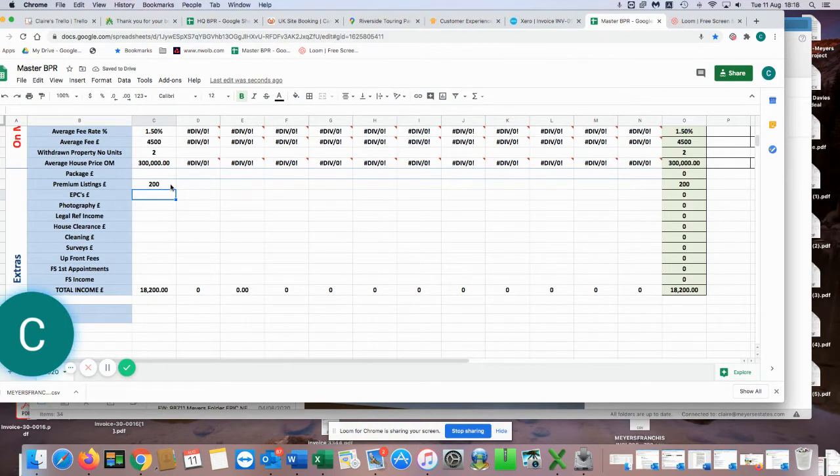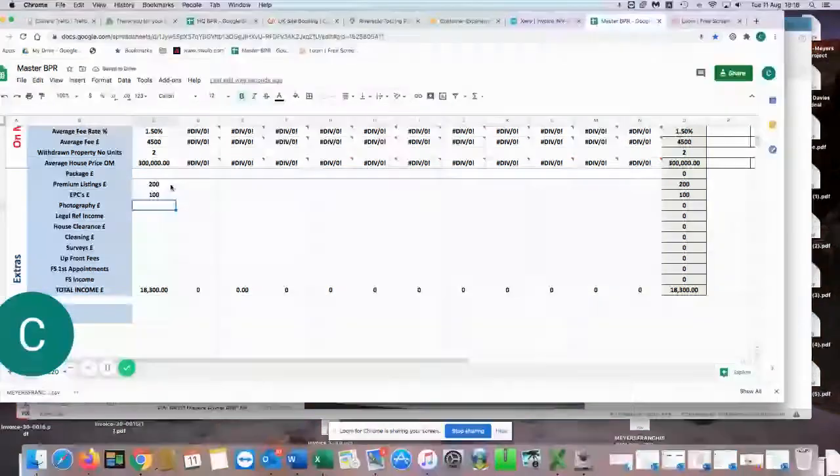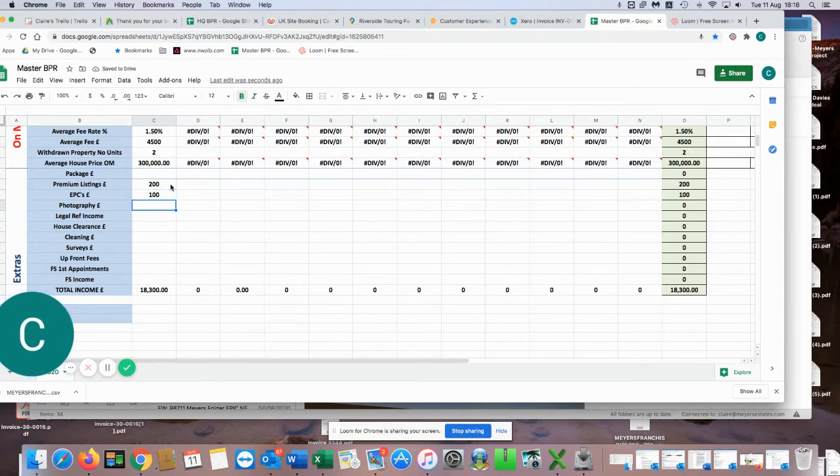EPCs, maybe you sold 1 at £100 plus VAT. I pop that in there. Maybe your photography was £75 plus VAT. Whatever, you sold a house clearance and maybe you made £20 off of that. I'm not sure, pop all those things in there. How many FS appointments you had and what the income was. And then you can see, not quite sure why that's got extra zeros and everything else. And then you can see what your total income was.